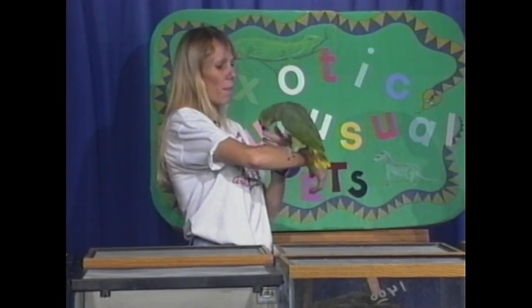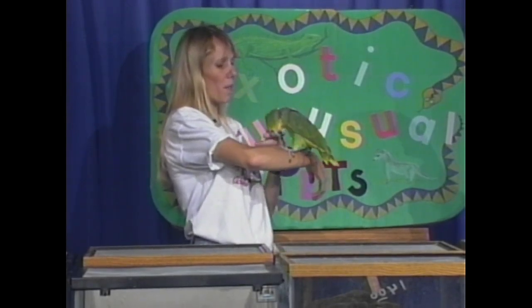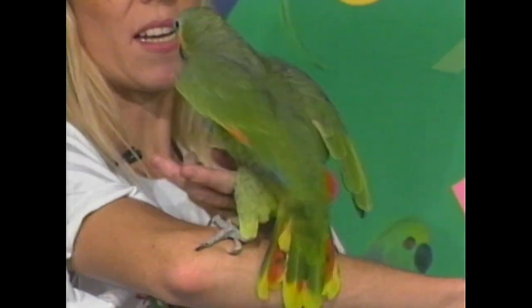A lot of birds like this aren't imported as much anymore. And actually, this bird here has been hand-fed, so it's tame. It was hand-fed since right after it was hatched by a person. So it's always going to be a tame pet. If this wasn't a tame pet, this bird could probably bust my finger, just like a nutcracker.